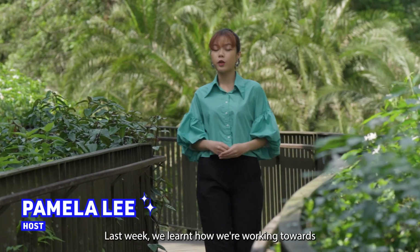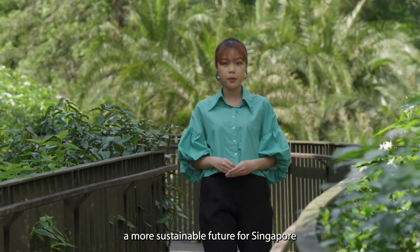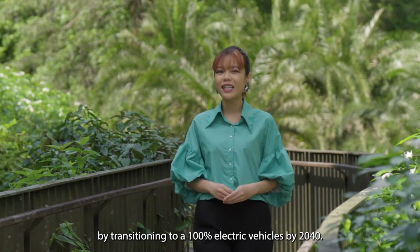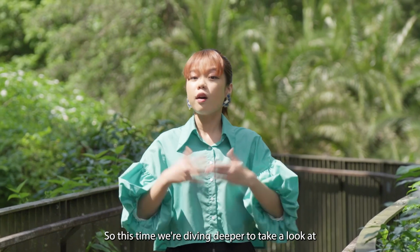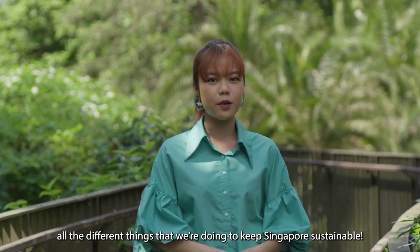Last week we learned how we're working towards a more sustainable future for Singapore by transitioning to a 100% electric vehicle by 2040. So this time we're diving deeper to take a look at all the different things that we're doing to keep Singapore sustainable.